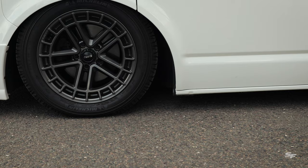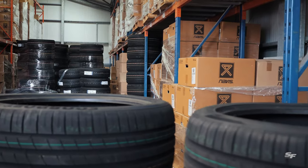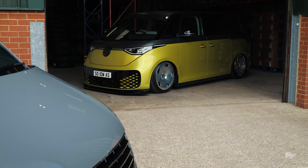Everything you see here is different styles of Navis wheels. They're launching new wheels. The idbuzz is in there, which we've got some shots coming up on. So stay tuned, because there's quite a lot to cram into this video.